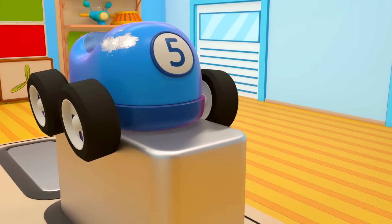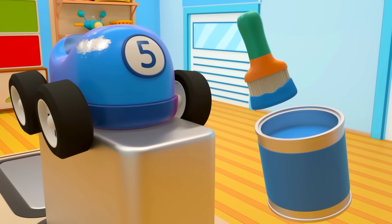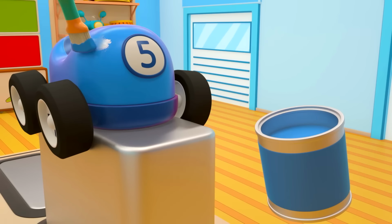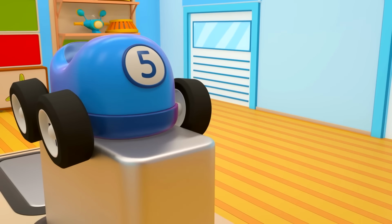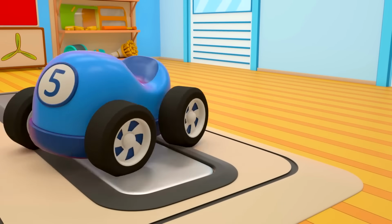The blue car has got a scratch. Let's paint over it. We'll need some blue paint and a brush. Whoosh! Whoosh! Whoosh! The scratch is gone.